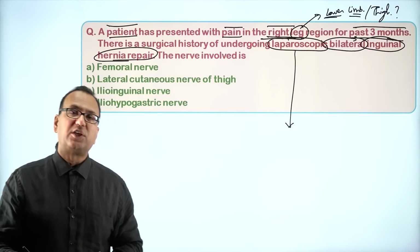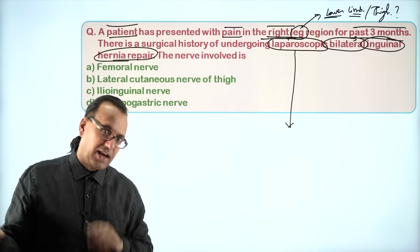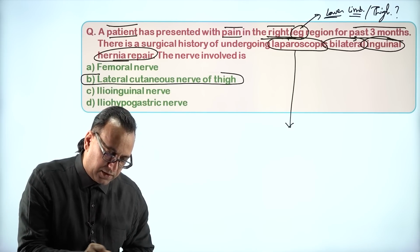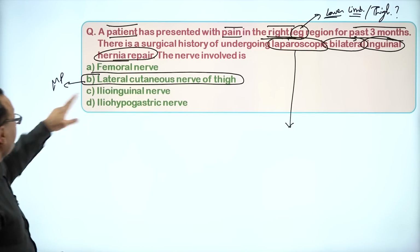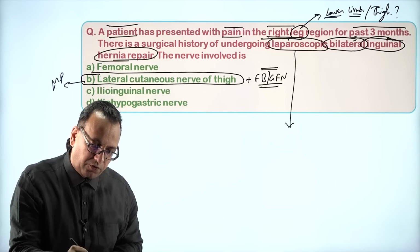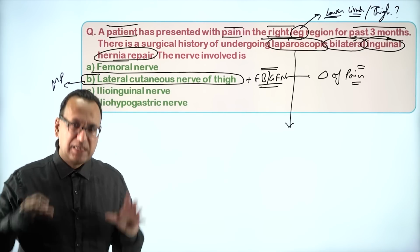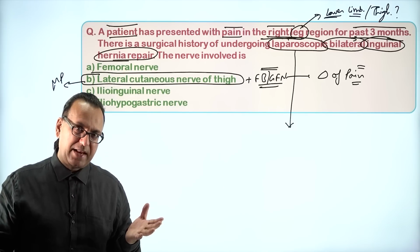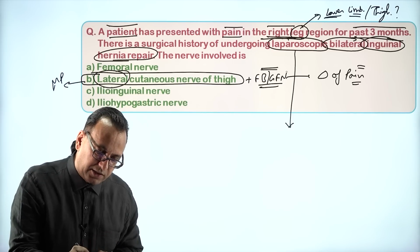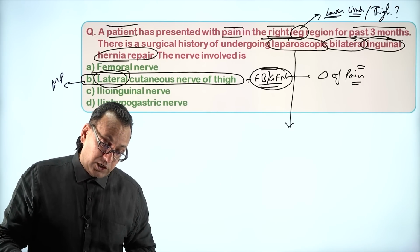You know, when it is laparoscopic surgeries, endoscopic surgeries, the nerves which get compromised are in the triangle of pain. That is basically the lateral cutaneous nerve of thigh, resulting in meralgia paresthetica. Or the other one could be femoral branch of genitofemoral nerve, because they are in the triangle of pain. So when you are putting a tacker or putting a mesh, might be entrapped, and maybe pain in the thigh, if it is lateral thigh or anterior thigh, because femoral branch genitofemoral is anterior thigh over femoral triangle. Is that your answer?